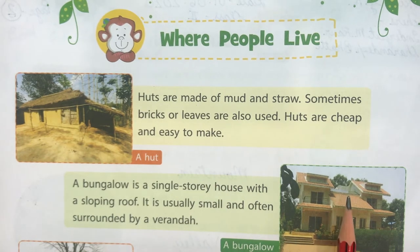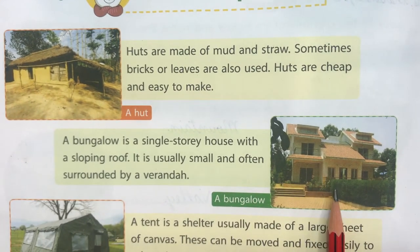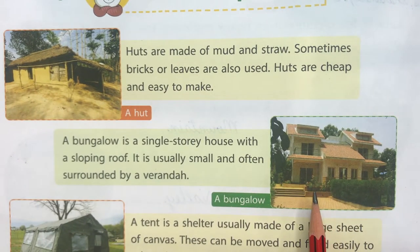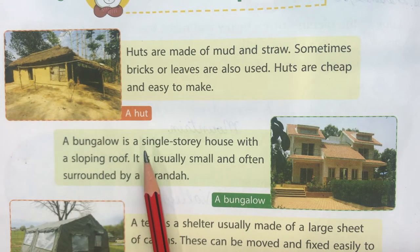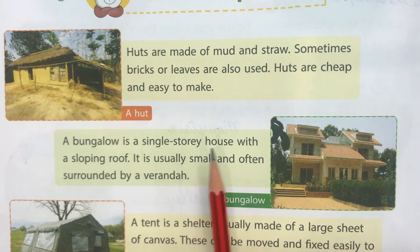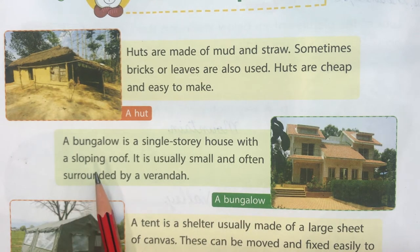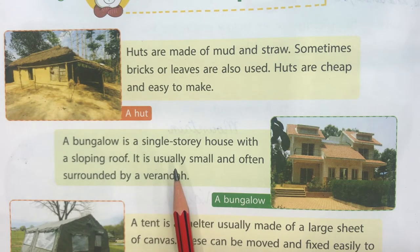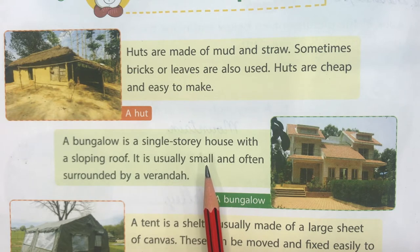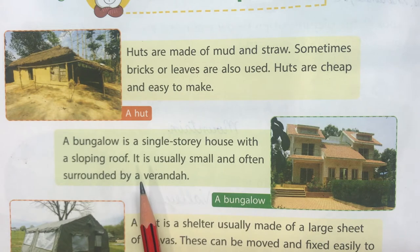Children, you can see the second picture of a bungalow. A bungalow is a single-story house with a sloping roof. It is usually small and often surrounded by a veranda.